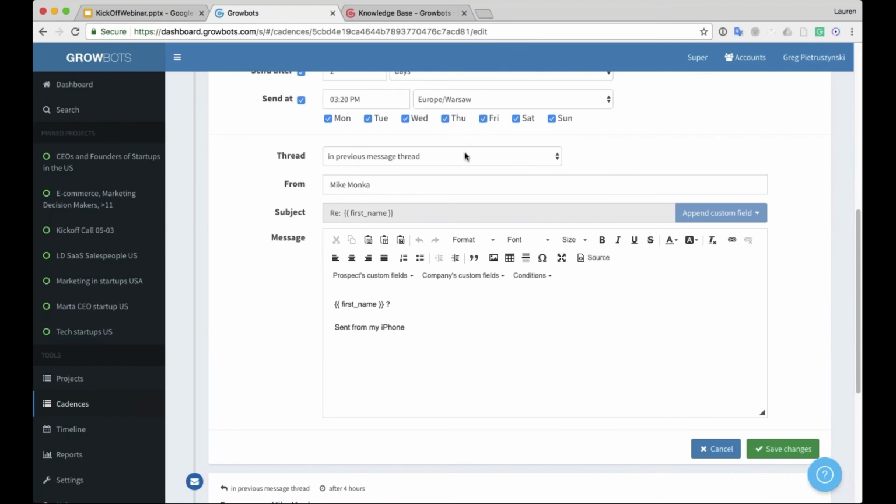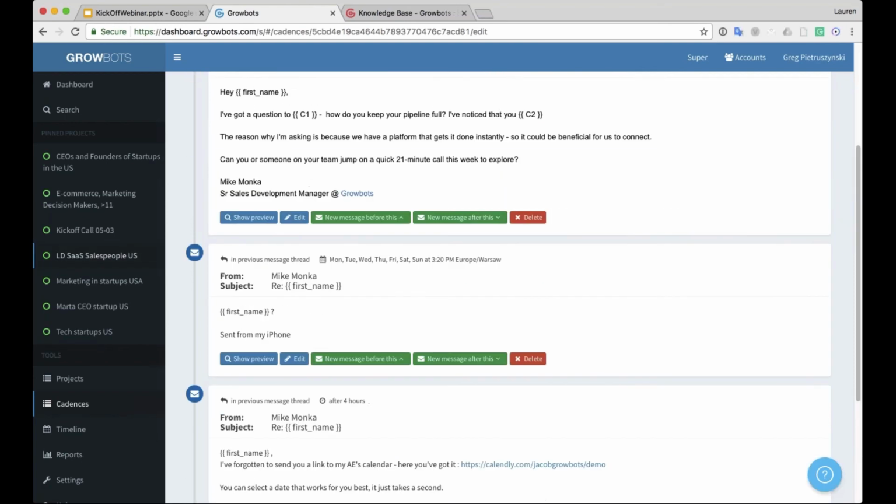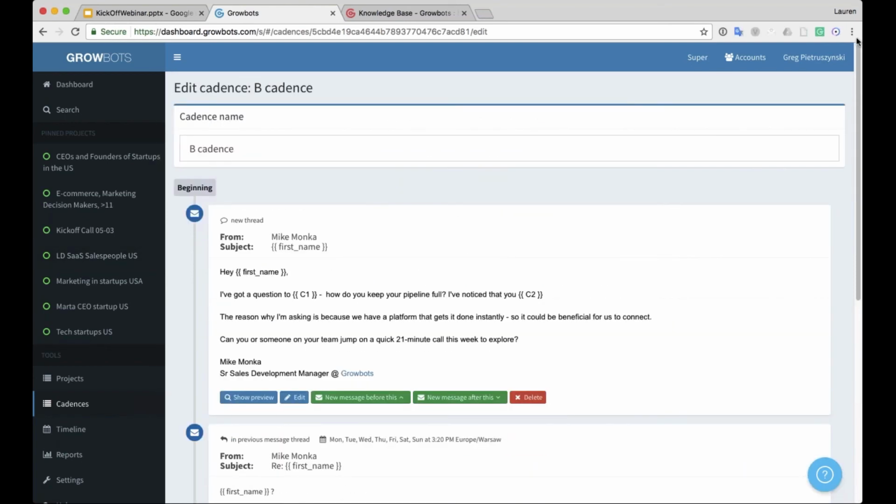Additionally, you can include this in the previous message or start a new thread. So we recommend the first couple of emails being in the same message thread, in order to keep that message fresh and bumped up to the top of the inbox. So those are your cadences.